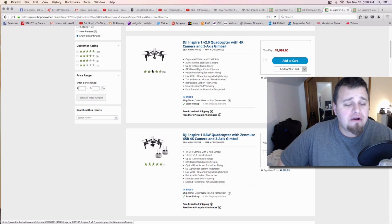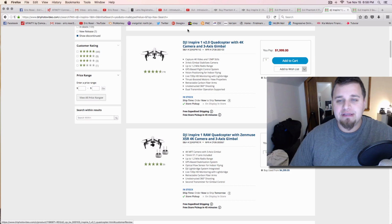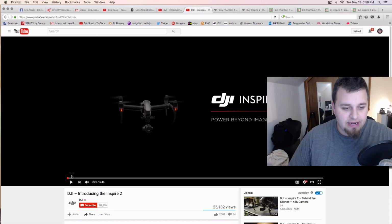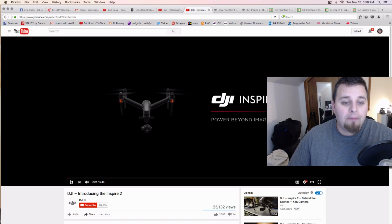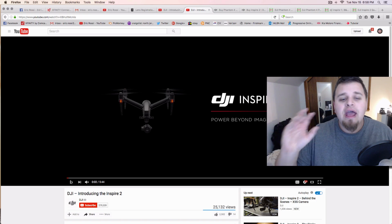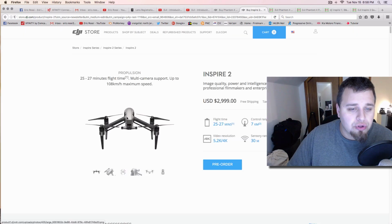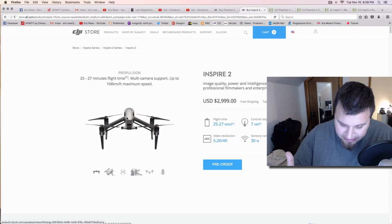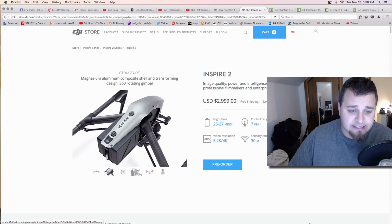It was very popular because it also gave you a 360 camera as well, and I'll show you pretty much what that does right here: the arms swing out and up. They get out of the way of the camera so you can do whatever you want. You can look straight down. You will never get blades or anything in your way for something like this. But now they went for more of a darker look, and it's a magnesium alloy build right in here.